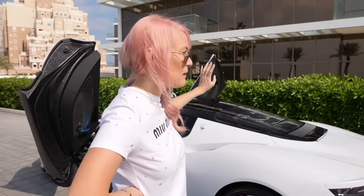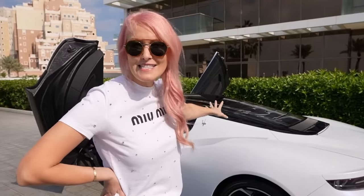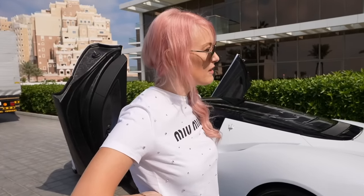They're actually going to make this petrol version, right? But they're also going to make a convertible version and an all-electric version. So I'm excited to see the all-electric version as well. Me too. That would be quite cool.